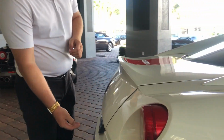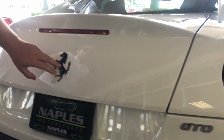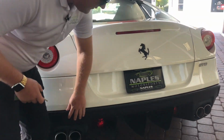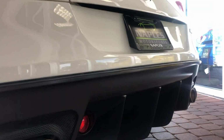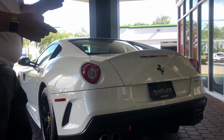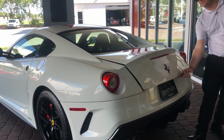Coming around back here, you're going to have this silver GTO badge and a blacked out Ferrari symbol here, an option. And you're going to see this massive carbon fiber diffuser. What that's going to do is allow for better aerodynamics with a boxy back end like this. What happens is a good vortex comes through, causing some suction. What that's going to do is break that up. You're going to notice it on the track. You're going to see some better aerodynamics.